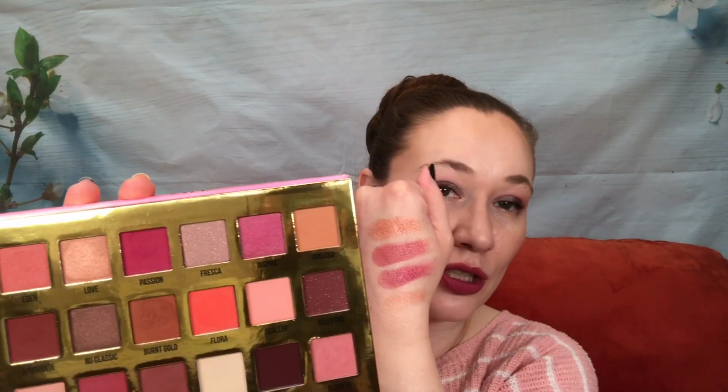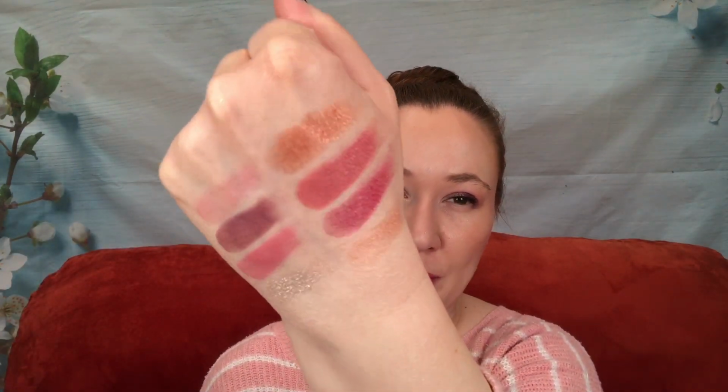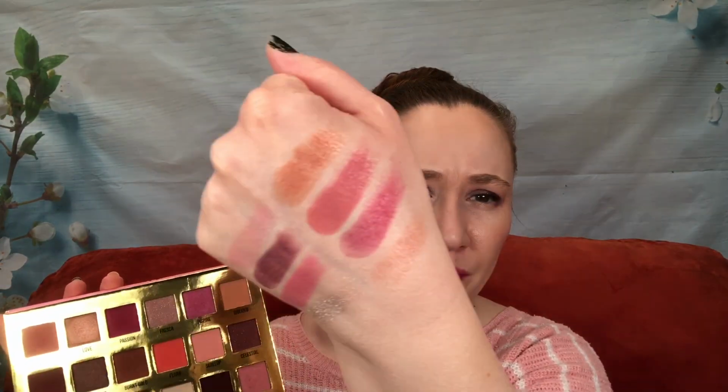This is what these shades look like. So they did have some fallout to them, especially the shimmers. Also, the mattes did too. So not my favorite, not as good as the smaller, original Lime Crime palettes. I really liked those, but I'm still going to keep it and work with it and try to do some more stuff with it, but it was not one that I was impressed with or really excited about.